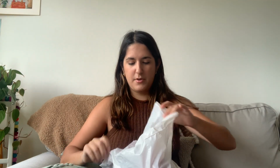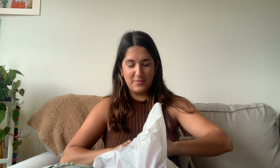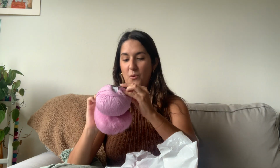So now let's get into the yarn. So I ordered from, oh my god, this is perfect. Okay, I ordered from Hobbi, and okay, let me show you what I'm saying. I really wanted a very specific color pink. I wanted bubblegum pink. I didn't want pink with a warm undertone. I wanted a cool undertone pink, and wowza, I think we got exactly what I wanted.